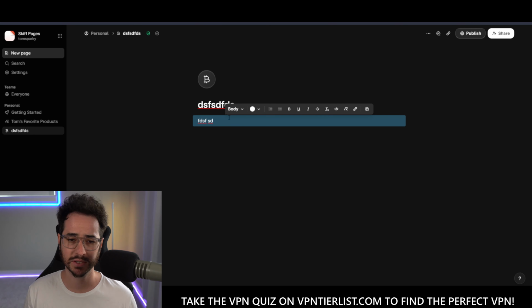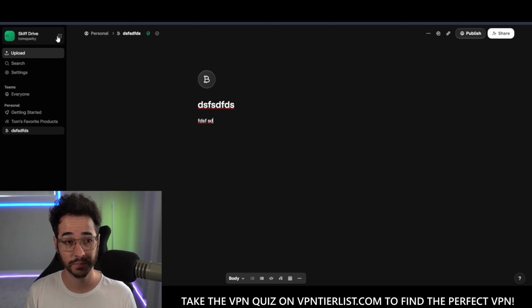Proton doesn't really have anything like that. They don't have any pages. They have more of that traditional calendar, drive features, but Skiff does have that drive too. So there we go. So you can upload files and stuff like that.